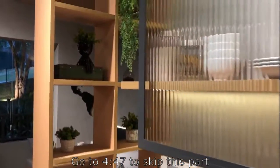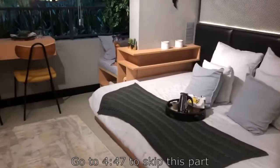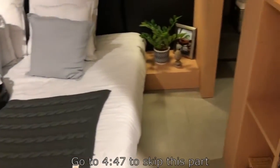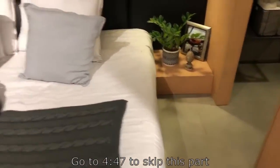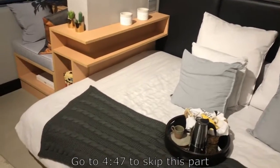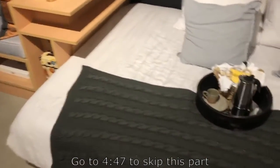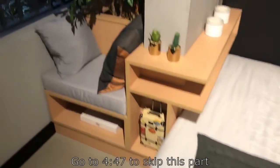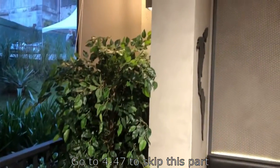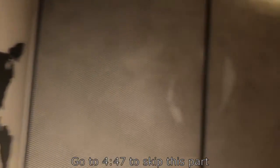So this is a studio apartment. There's only one room in here, so the bed is in the living room, basically. As we go around here, you can see that they made the furniture really open so that it doesn't take up much space. You would probably have some cabinet doors on these things. As you can see, on this wall here, there will actually be a door.